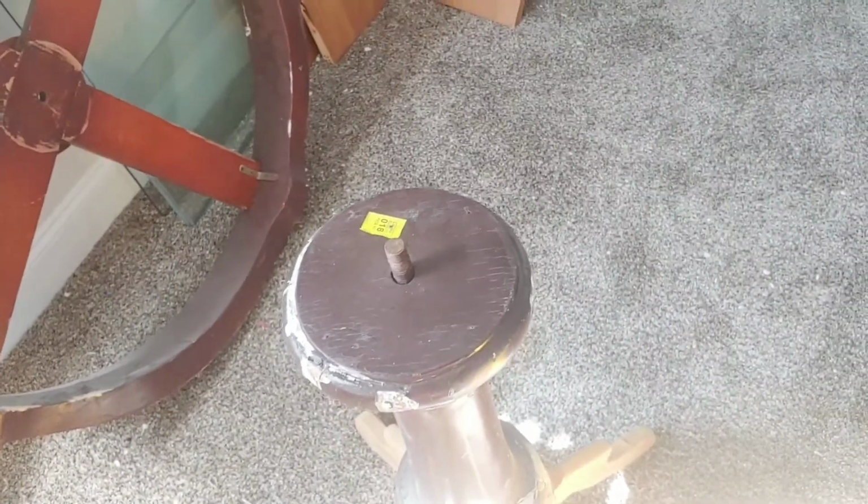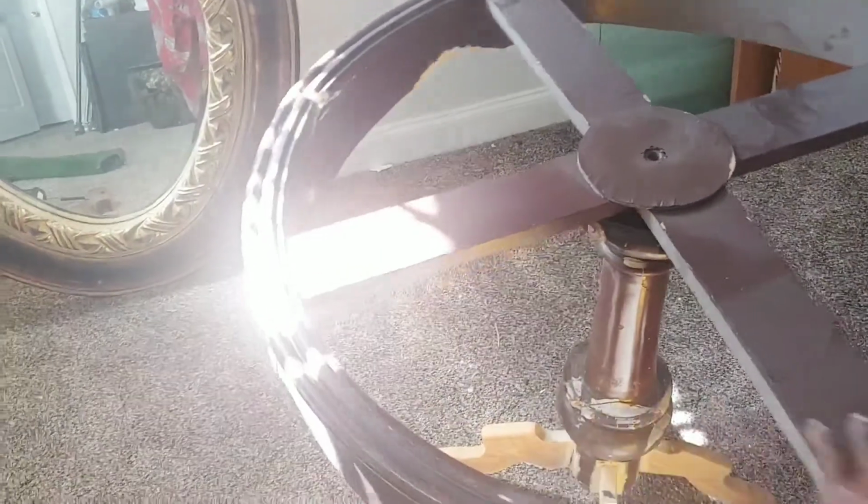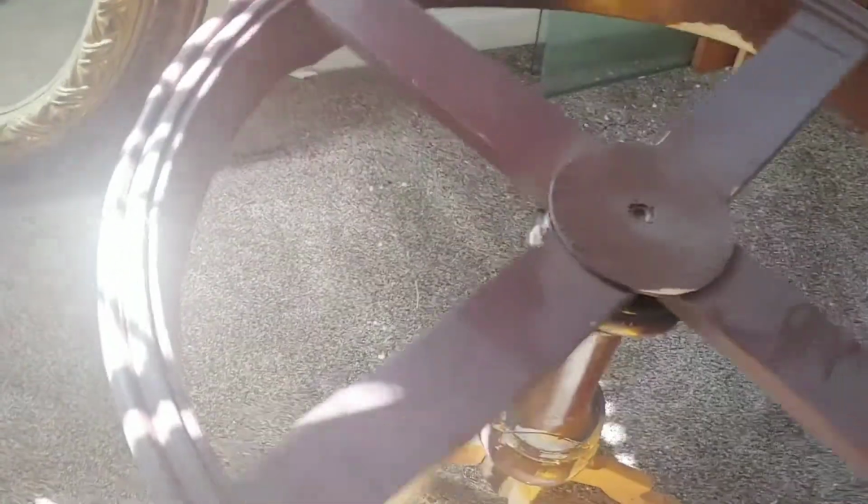And let me put the top on the table. It's a kind of screw top. Let me put the top onto the table. So this is the top to the table, and you just spin it around. It actually has a marble top. That's why I love this table so much.